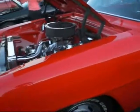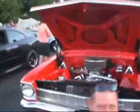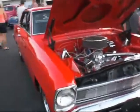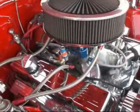Nova 1967. 66. Looking good. 66. This is Chris. Bet you this thing rumbles. Oh, okay.